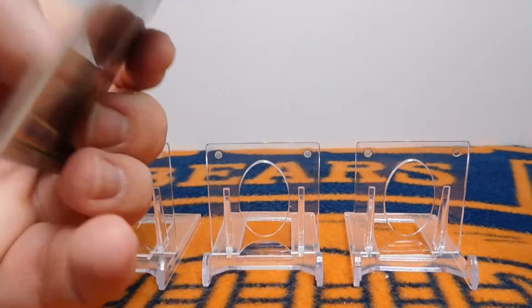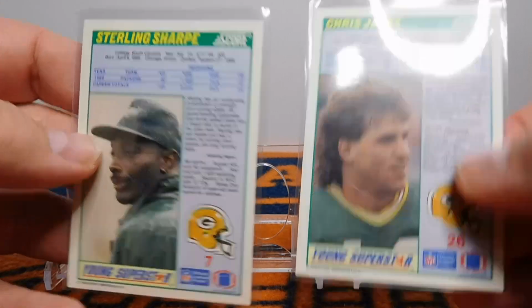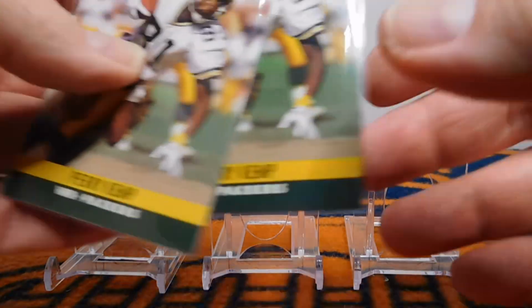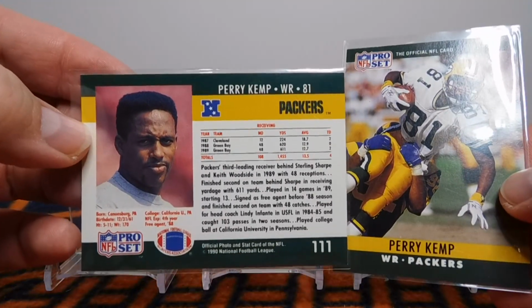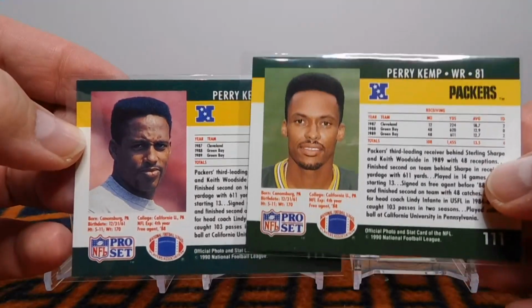All right, next up we've got a couple of those Score Young Superstar cards, Sterling Sharp and Chris Jacke as a kicker from the little set that Score put out. And then Perry Kemp I'll make note of just because this is one of those error cards. So that's Ken Stills' picture on a Perry Kemp card. The corrected version is right here.